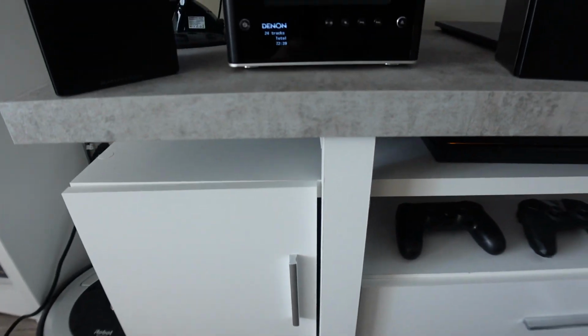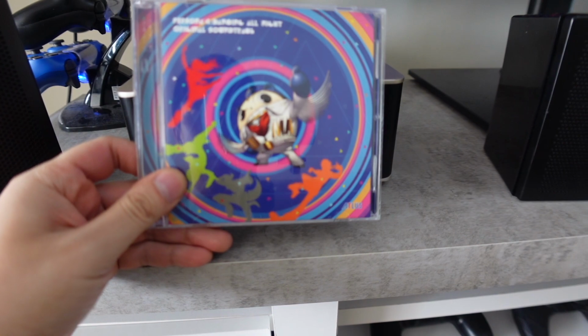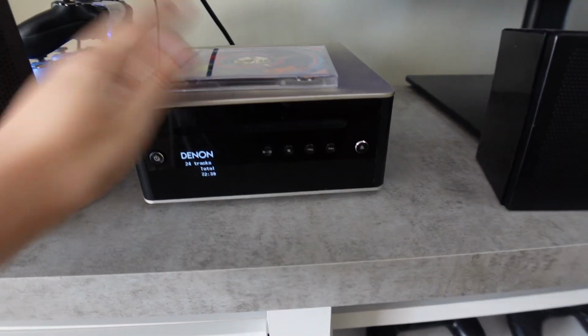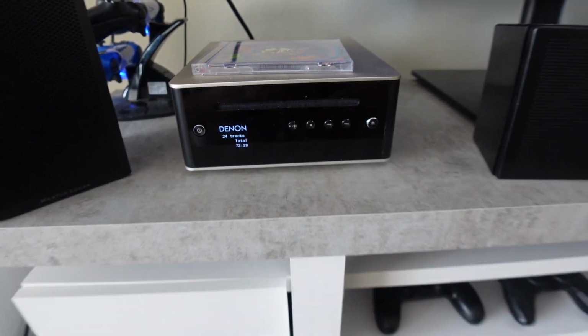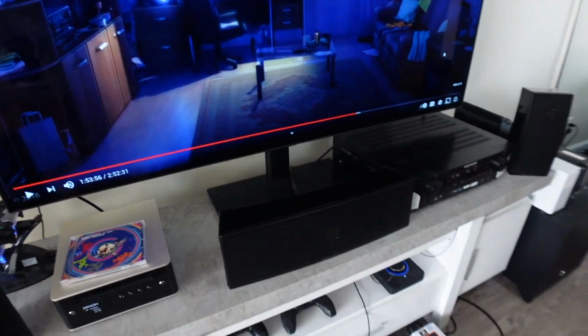So my Denon is pretty underused, but at least it's used sometimes. I think I have Persona 4, Dancing All Night. So I use it sometimes. I don't use it as much as vinyl though. I still prefer vinyl.